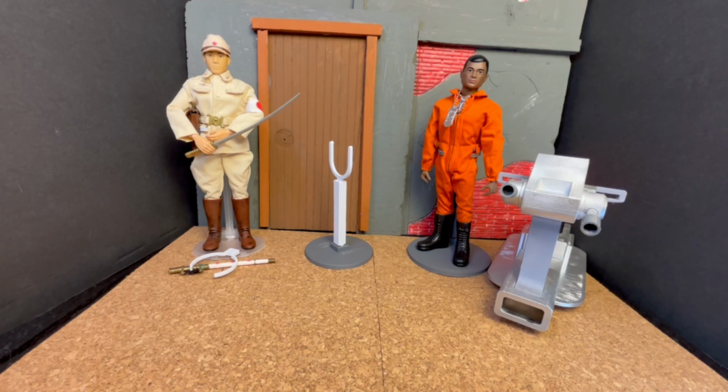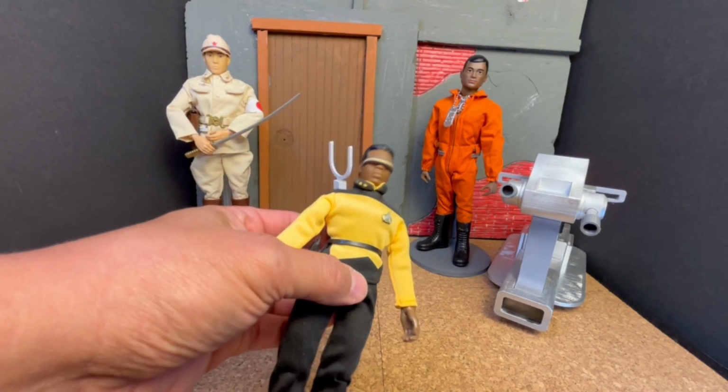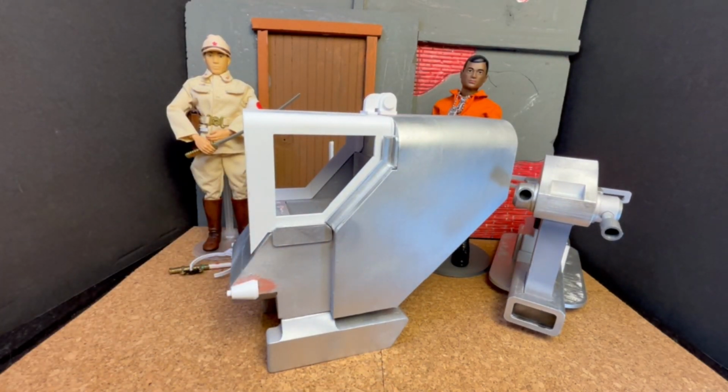Another thing is I'm a big Mego collector. I collect Mego, and one of my favorite things is Star Trek. And right here I have this LaForge, from Star Trek: The Next Generation. And what I did was I designed this little pod. It's a work in progress. I still have to put the steering mechanisms in there and everything else and paint it. But right now it's a little rough, but I kind of wanted to show what it is. It's almost not a shuttlecraft, but it's like a little vehicle that I came up with.